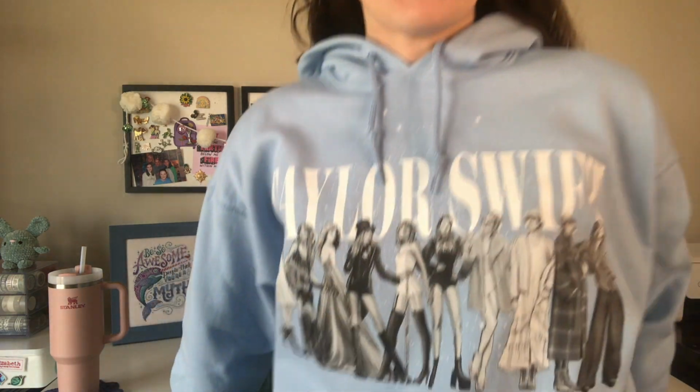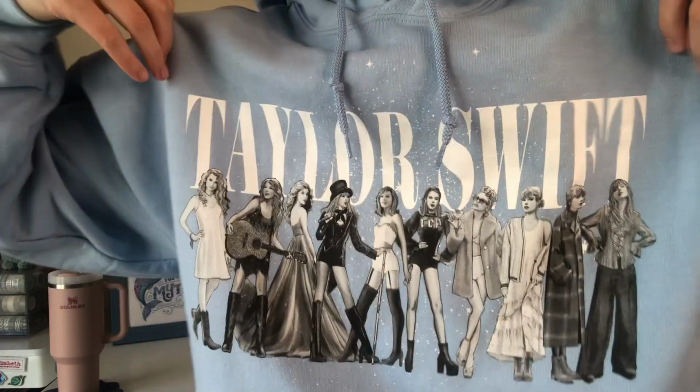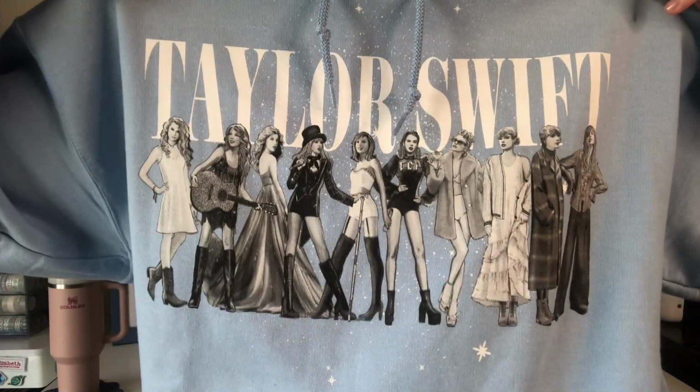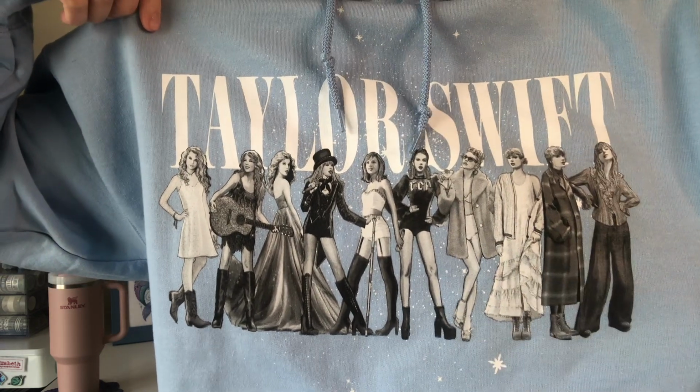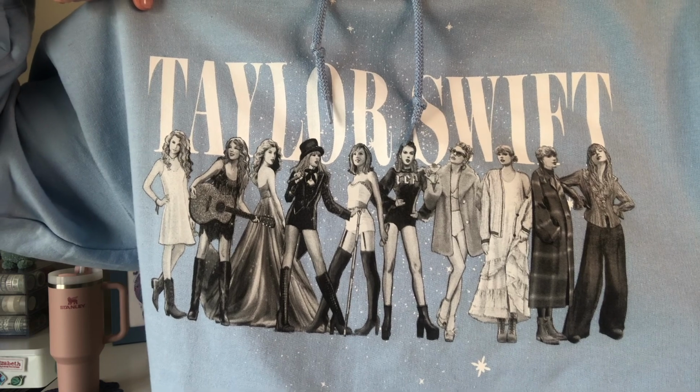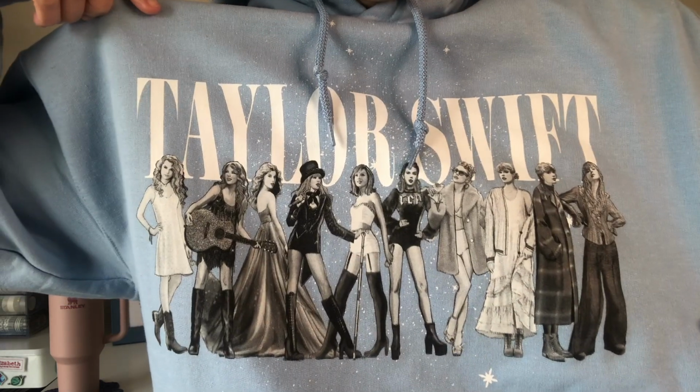And then my last haul is not stitchery related, but I'm really excited about it. I actually filmed a clip earlier about me fangirling about this, but I don't know if I'm actually gonna leave it in because it was a little extra. But I bought this hoodie from the Taylor Swift store, store.taylorswift.com. But anyway, look how freaking fantastic this is. We've got Taylor in all of her eras, and I love it. I love it, love it, love it.